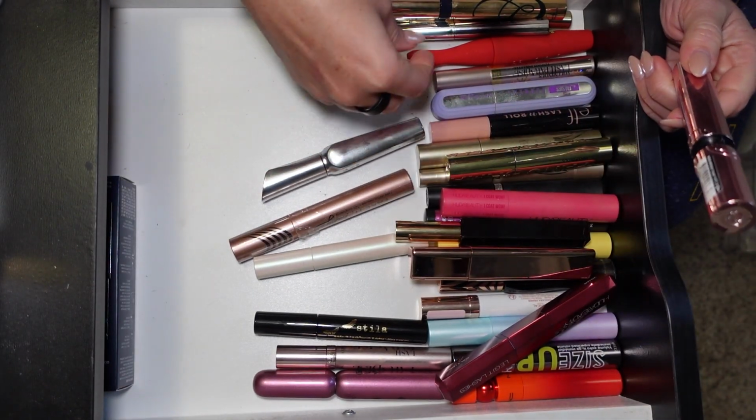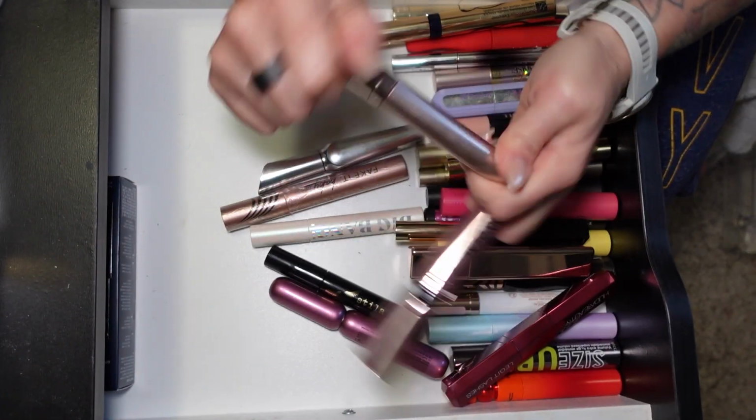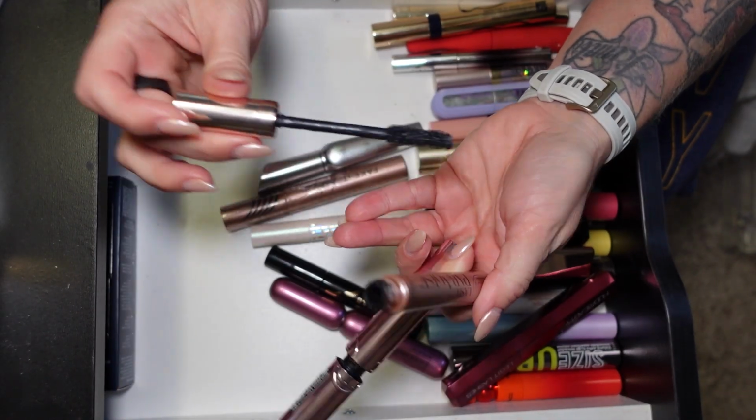So where's my original Lash Paradise? So I did a comparison of these two. I prefer my Lash Paradise, which has a ginormous spoolie. It looks like you got wispies.